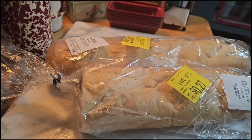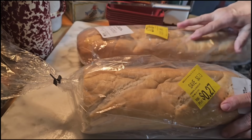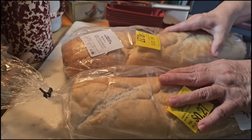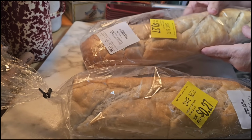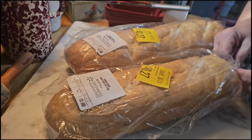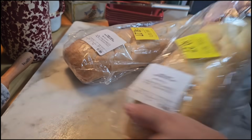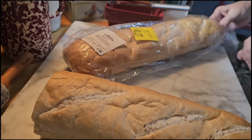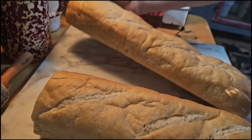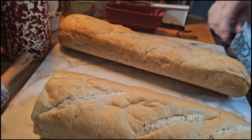Whenever I'm in Walmart, I always go by and look at the bread that they put on sale. They always have, seems like, French bread. And these were 27 cents a loaf. And they weren't even out of date. They had another day before they'd be out of date. And I put them in the freezer when I got home, and I took them out. And now I'm going to make some croutons out of them. These French breads like this make the best croutons. And, I mean, you can't beat it when they're 27 cents. How can you beat that price? So I can chunk these up into crouton size pieces, and I can have a lot of croutons made up.